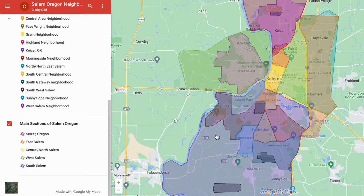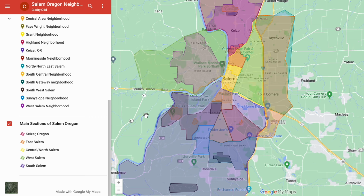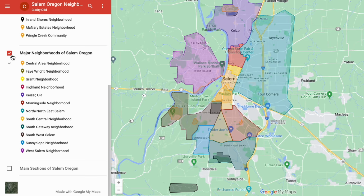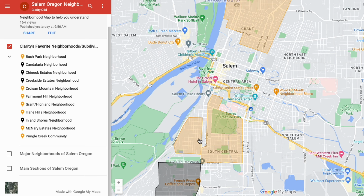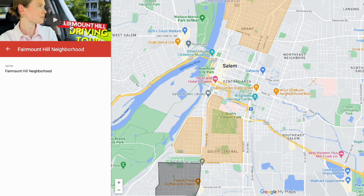So what we're looking at right now is my free Google guide to Salem, Oregon neighborhoods. This is a catalog that I have made for you with all of the neighborhoods that I talk about and the videos associated with those neighborhoods. So what we're gonna do is uncheck this box here, uncheck this box, and what we're left with are my favorite neighborhoods, including Fairmount, which is right here. So downtown Salem's right here. Here's Bush Park. And if we click on Fairmount, all of the videos that are associated with this neighborhood will pop up right here.